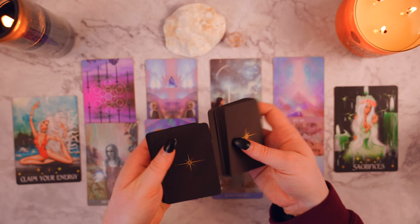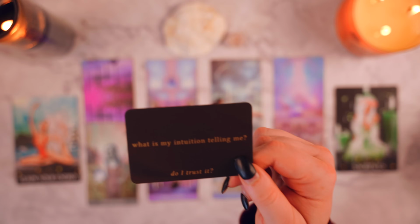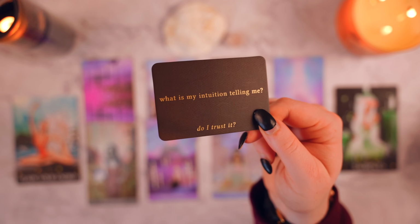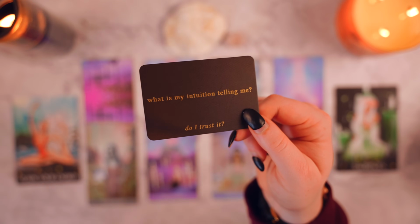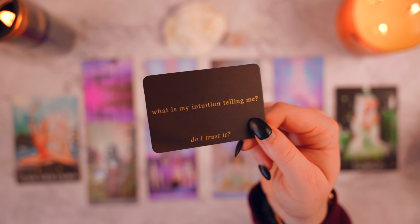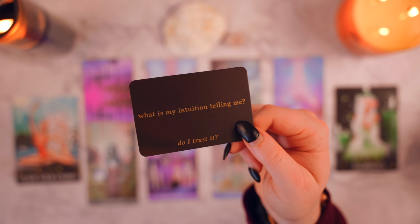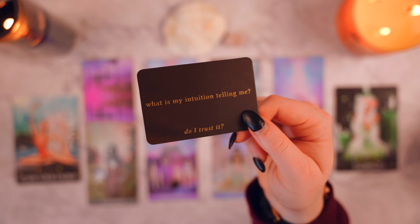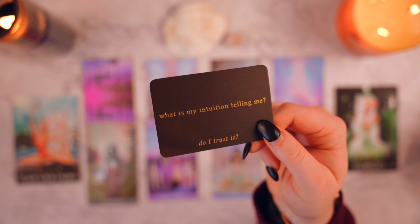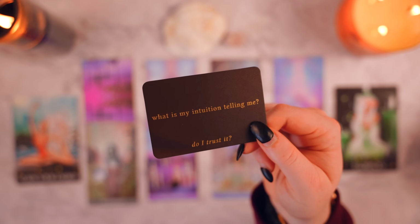All right, let's see what your journal prompt is. We have, what is my intuition telling me, and do I trust it? Ooh, that's such a powerful prompt, because your intuition might be telling you something, but you might be completely not listening to it or not trusting yourself to actually feel it. So journal on that. If you want to share, please put this in the comment section, like what your response is. Don't leave me hanging and let me do this by myself.